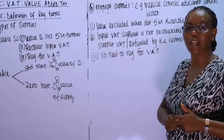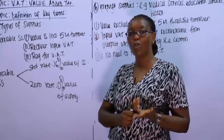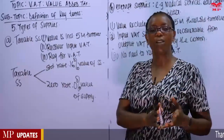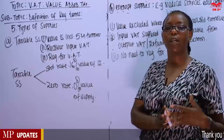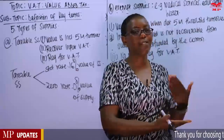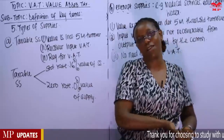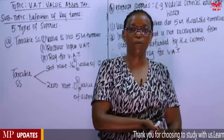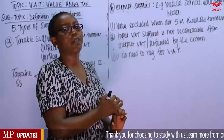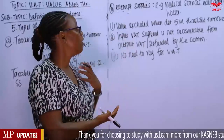We have come to the end of the lesson. In this lesson, we have looked at key terms that are used in VAT, looked at the meaning of supply, after what transaction do we now say that you have added value and you can levy VAT. We've also looked at the tax point, when does VAT become due and payable? And we said you're going to account for VAT in the month that you received the invoice or part payment or full payment for the supply, or the architect issued a certificate, or you made a delivery of the goods. In that month, account for VAT.